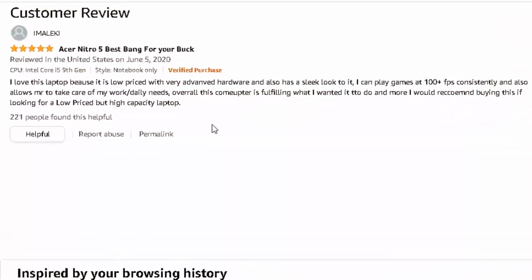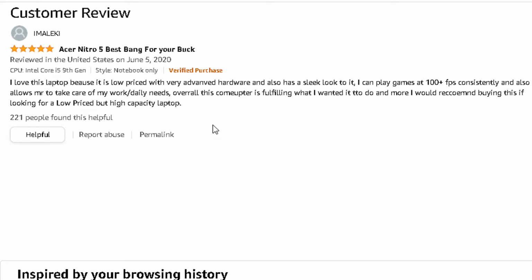I love this laptop because it is low priced with very advanced hardware and also has a sleek look to it. I can play games at 100 plus FPS consistently. I would recommend buying this if looking for a low priced but high capacity laptop.